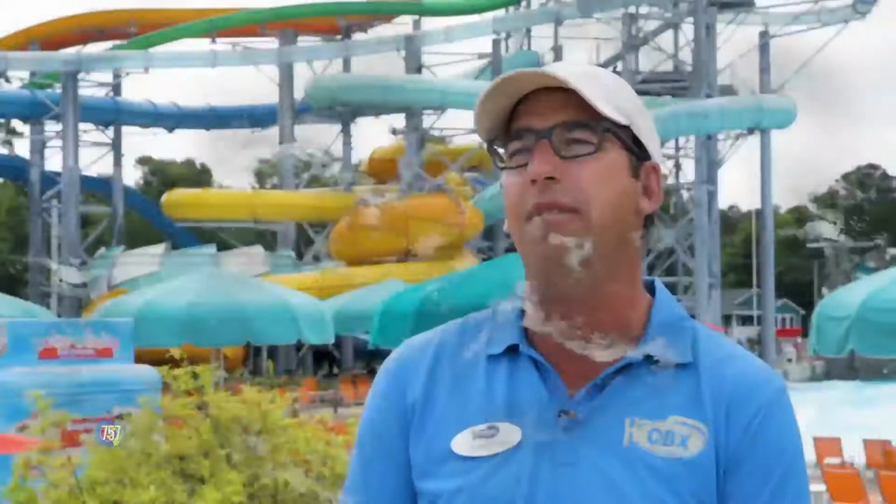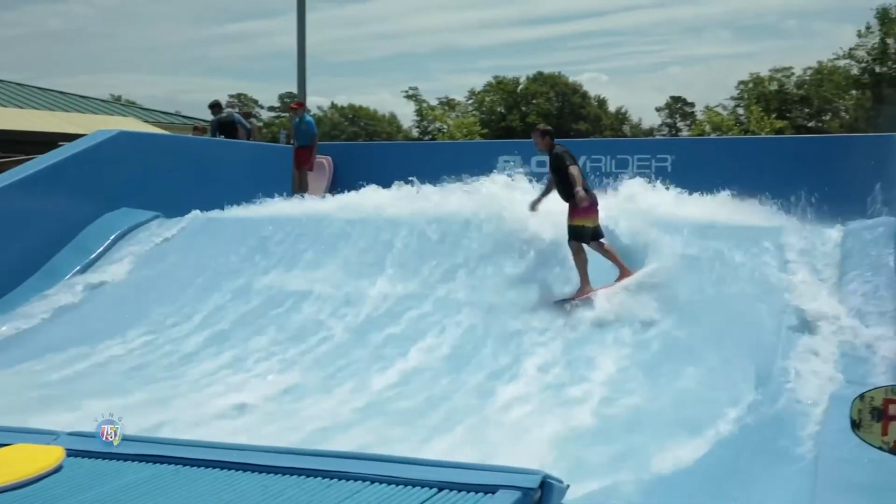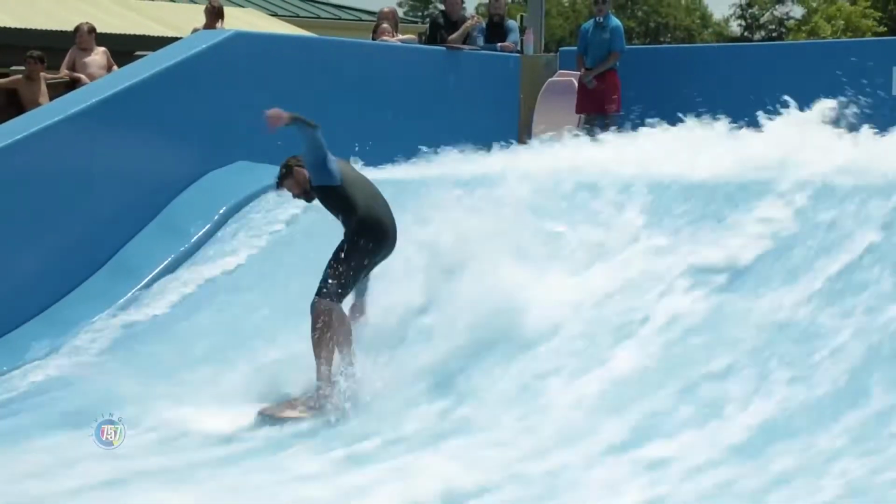It's a great time. We have a great attraction called the Flow Rider, and if you love to surf, this is an attraction for you. It's like a cross of wakeboarding and snowboarding as opposed to surfing, but it's a very, very fun attraction.